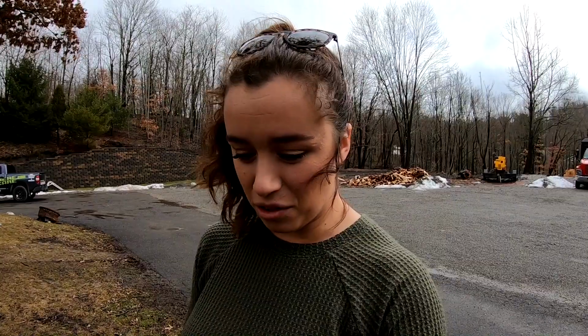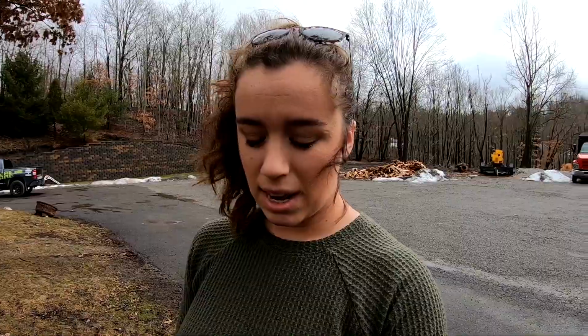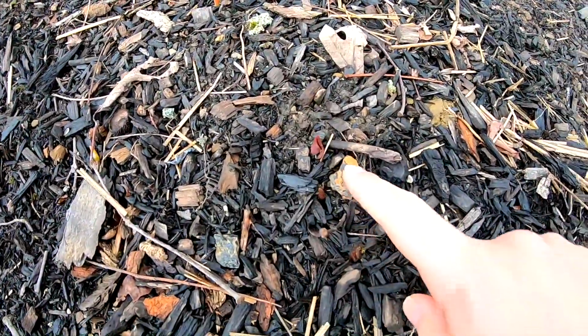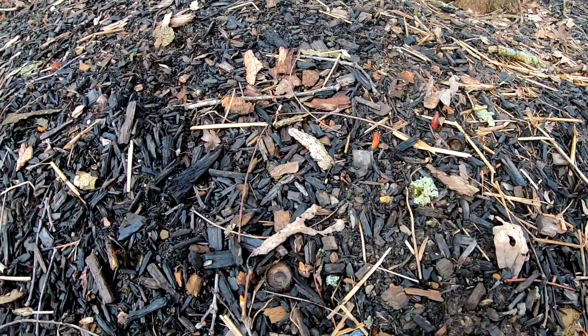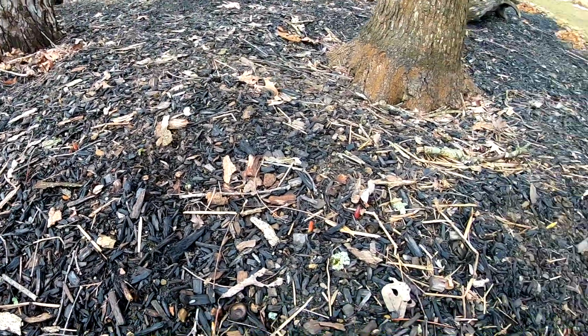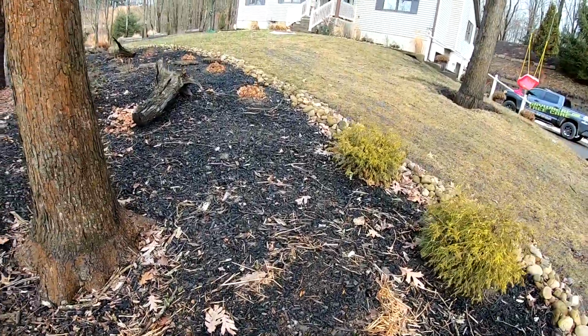I also did, we call them Easter lilies, but daffodils is the correct term for them, but I planted a bunch of those and a bunch of different kinds of tulips and hyacinths. So you can see some of these. They're spread out all the way, made a bunch of rings around this tree, and they're popping up in a lot of places. So that's super exciting, and I planted a bunch in front of the house too.